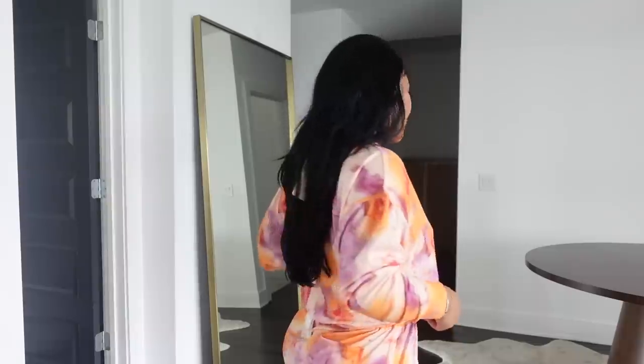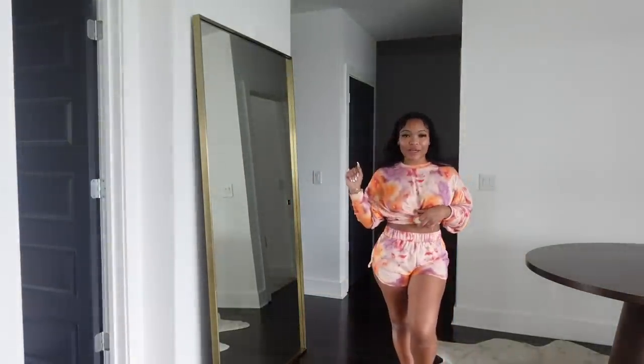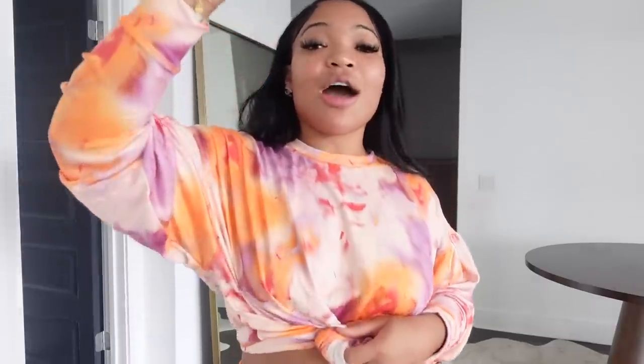The top is oversized, but I could definitely finesse it, you know, a little knot right here. It's giving, y'all. I love the colors on this. The orange, the purple.